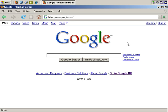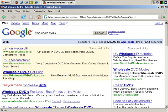What you can do is go to Google and search, for example, for wholesale. Or let's say wholesale DVDs. And let's see what comes back. Okay, wholesale DVDs for less. And actually here as well. Just be careful when approaching any of these companies because the price may not necessarily be as good as they make it out to be. Or you may need to buy in huge quantities, so be aware of that.